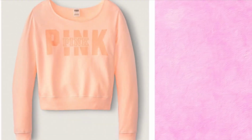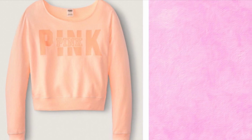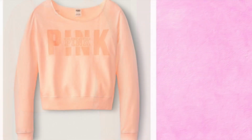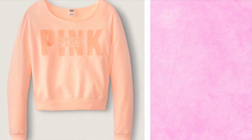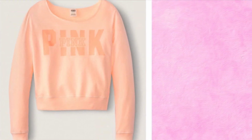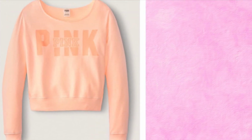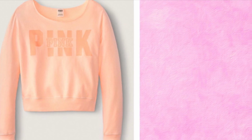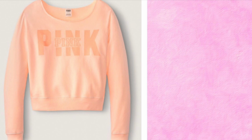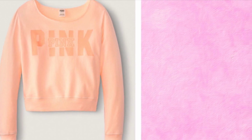Next would be this off-the-shoulder sweatshirt that is the same color as that t-shirt. And like I said, it would look really good with a tan or if you have a darker skin color. And I feel like it'd be perfect to throw over your bathing suit after a day at the beach. So I really like that one.